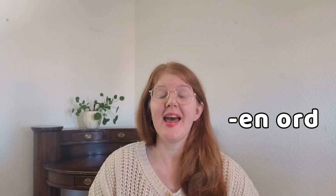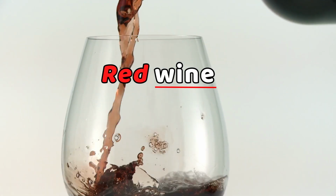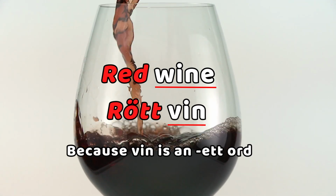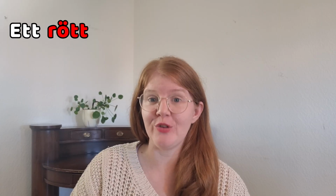The tricky part in Swedish is that adjectives change. Here we go again. If the word you're describing is an n-ord or an ett-ord. For example, if you want to talk about red wine, then you need to use rött, because the Swedish word for wine is an ett word. Therefore you need to say ett rött vin.